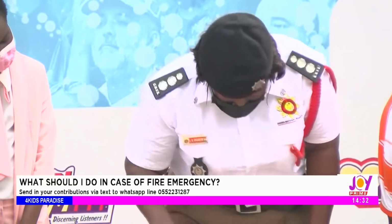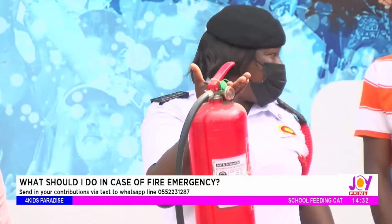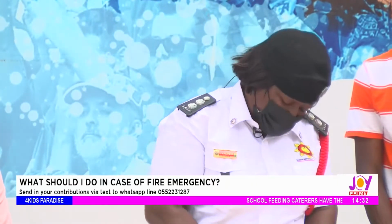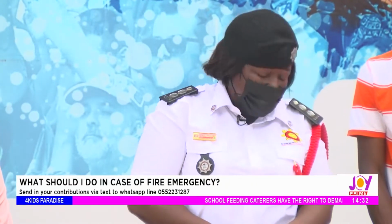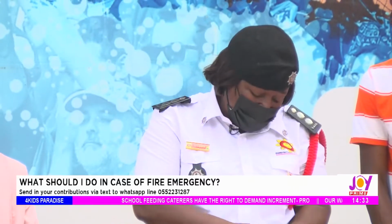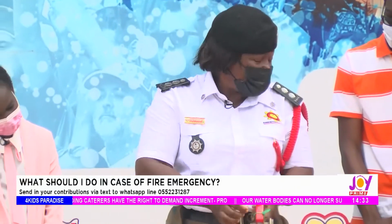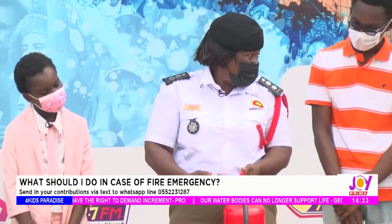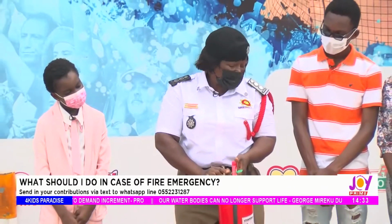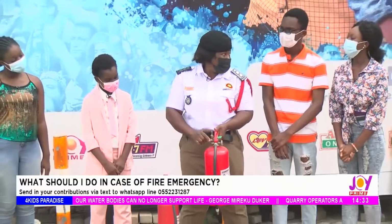This is the dry chemical powder, and this is the carbon dioxide. We have the handle, we have the trigger that I made mention of, we have a gauge, we have a safety pin, and then we have a seal. The work of this seal is to prevent the safety pin from coming off. And the work of the safety pin is to prevent the fire extinguisher from accidental operation.